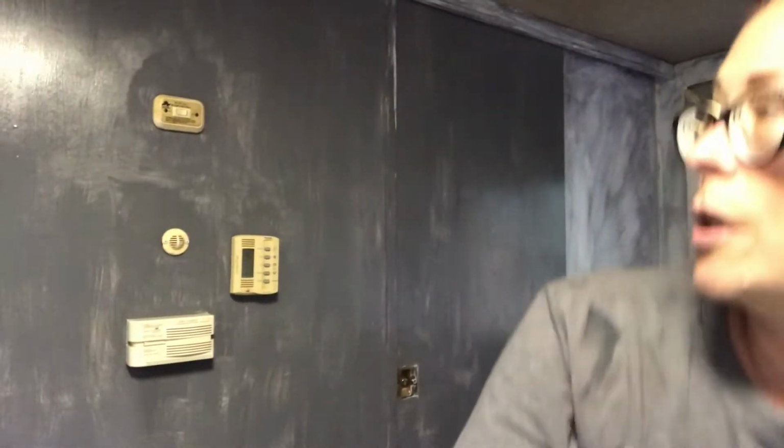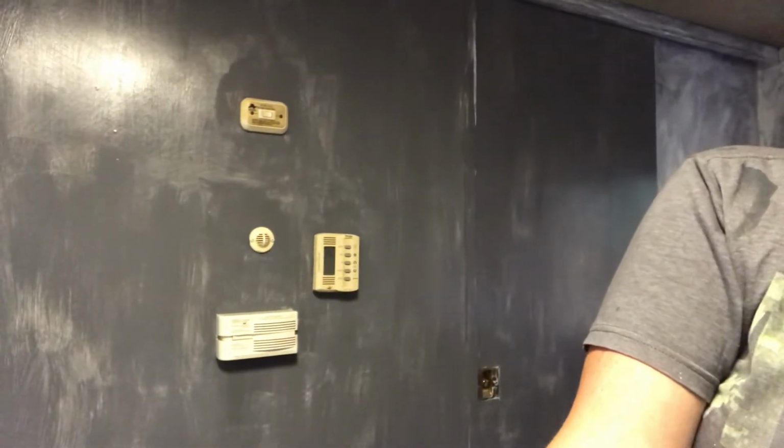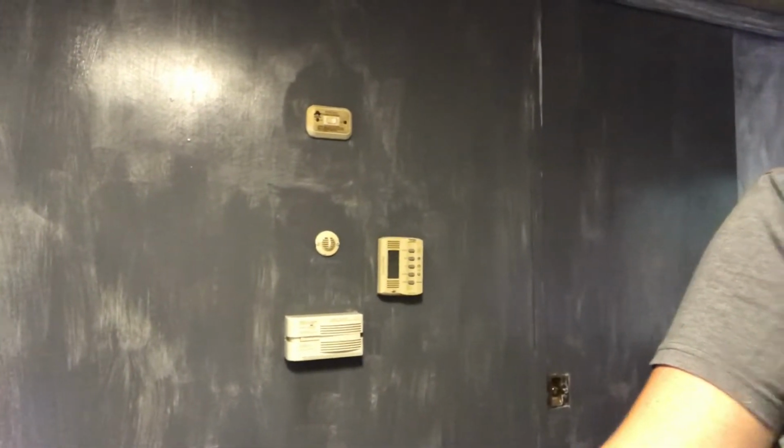I finished up with the primer behind the bed. Did that this morning, letting it dry, so the mattress is back on. Not all the way. I have gotten started on the gray. Absolutely 100% gonna need 2 coats, possibly 3. Don't know. We'll see what happens.